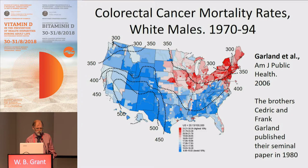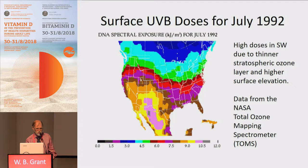In my studies, I've used the solar UVB doses for July 1992, determined from a NASA satellite instrument. And what you see here is a very asymmetrical pattern. The high UVB doses on the west are due to the high surface elevation, and the lower stratospheric ozone concentration due to the air masses trying to cross the Rocky Mountains and pushing the tropopause higher, making the ozone layer thinner. These data may not correct for clouds or for aerosols, but they do show the importance of this asymmetrical pattern.